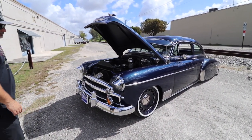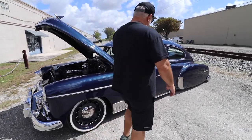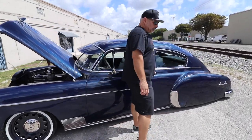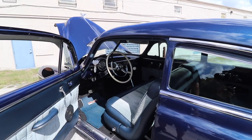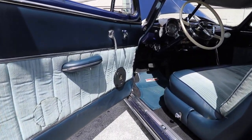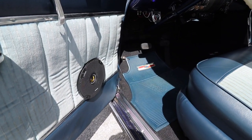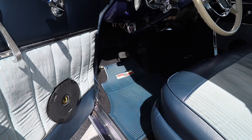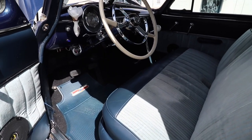Can we move into the interior and take a look at it? Sure. So the car came with this interior. It's pretty nice for the most part. I would have done some things different. I don't like that they put the speakers in the door panels. So that's something that I already have on my list to change out, relocate those speakers and redo the door panels. It has the butterfly steering wheel, which I absolutely love.